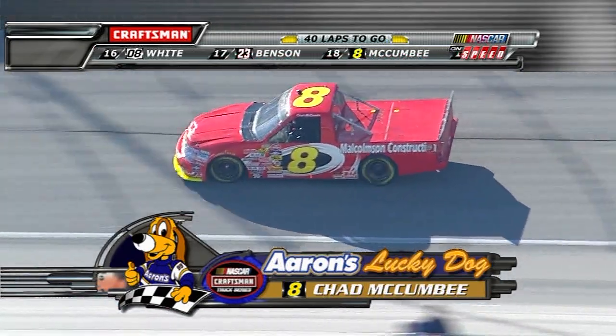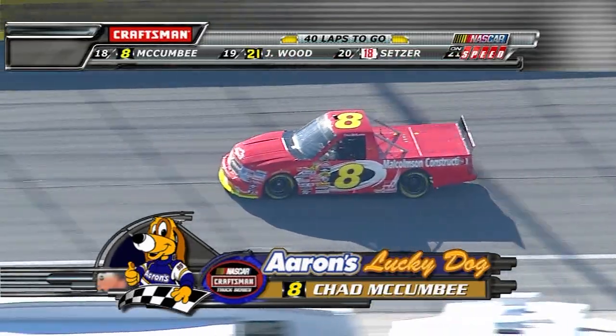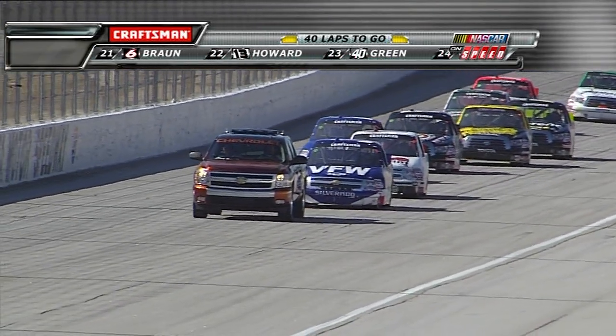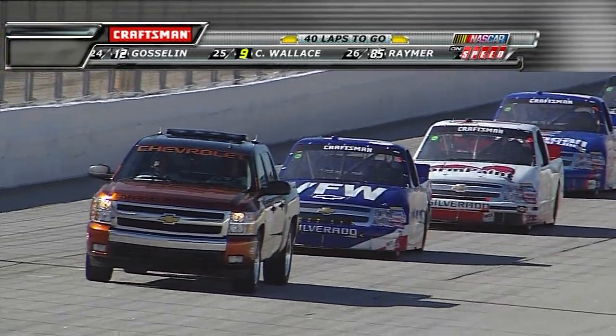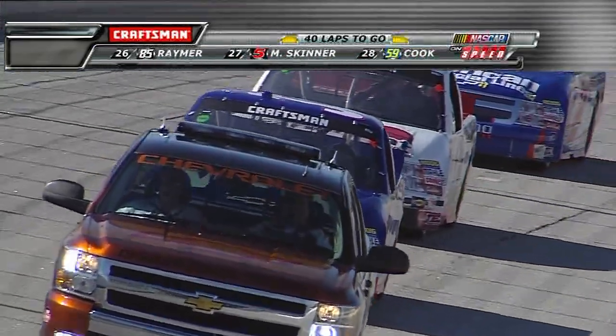It really is. Now, you can see our lucky dog right there, Aaron's lucky dog, Chad McCumbee. That will leave us with 18 trucks on the lead lap. And this is, as you mentioned, a huge break for Johnny Benson, because now he can put his last set of tires on like everybody else. Will anybody gamble now, Michael, and say, okay, I'm not going to put tires on. I want to try to see if I can hold off 15, 20 laps, get another caution, and then have fresher tires than anybody else?